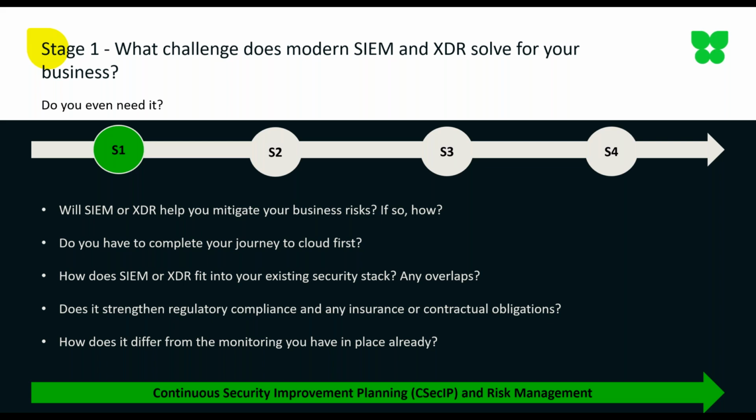We're actively being asked by clients, saying our insurers are asking us if we have a SIEM, and if not, why not? Can you help us? Financial institutions are having their feet held to the fire by their regulators or their investors, because these things are becoming more and more commonplace. And of course, how does it differ from the monitoring we have in place already? I think we can talk about that extensively: the monitoring out there at the moment is struggling to keep up with that digital transformation.